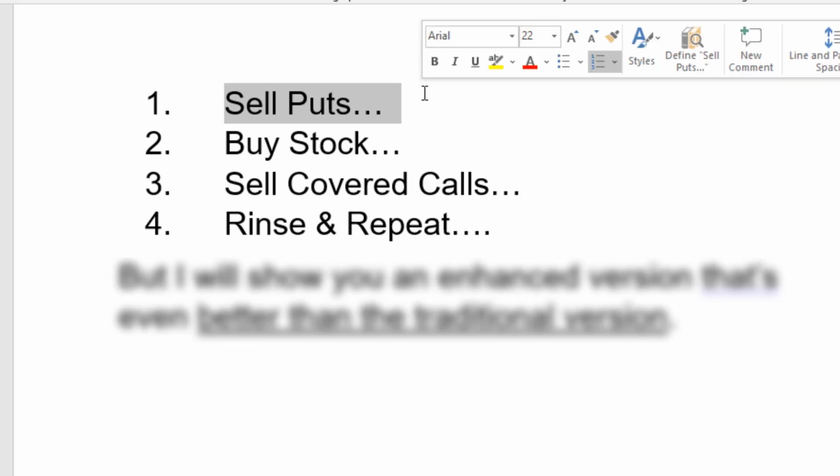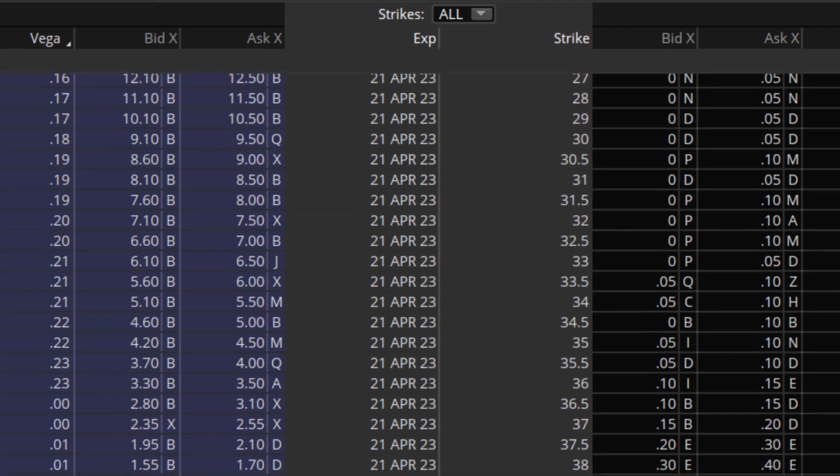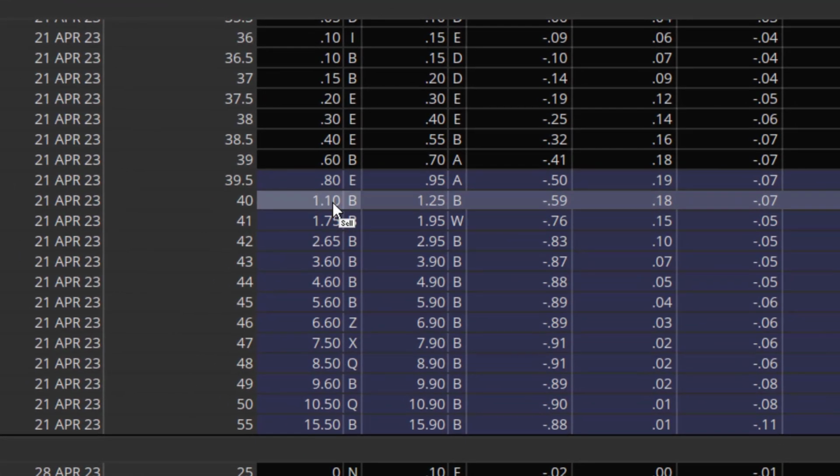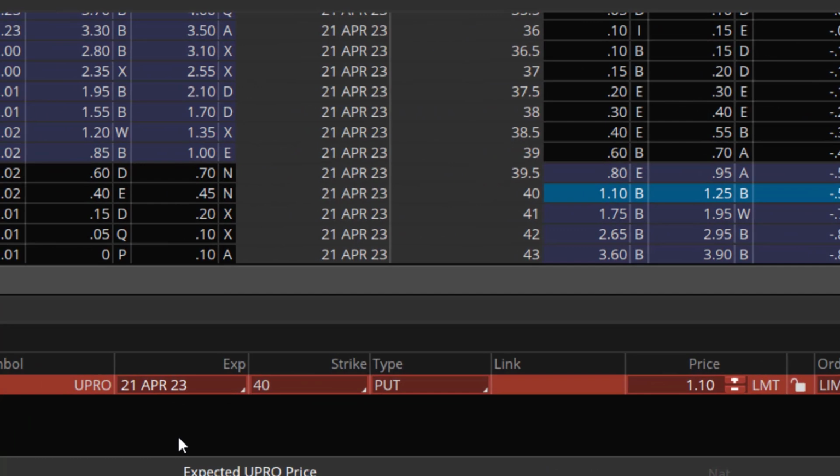A cash secured put, when you sell puts, let me show you this. If I sold this 40 put right here, if you understand option basics, right? Puts, when you buy a put, it gives you the right to sell a stock at a set price. But when you sell puts, it's the opposite. You don't have rights anymore, you have obligations. When you sell a put, and I'll sell this 40 put, I am obligated to buy 100 shares of UPRO at this strike price of $40.